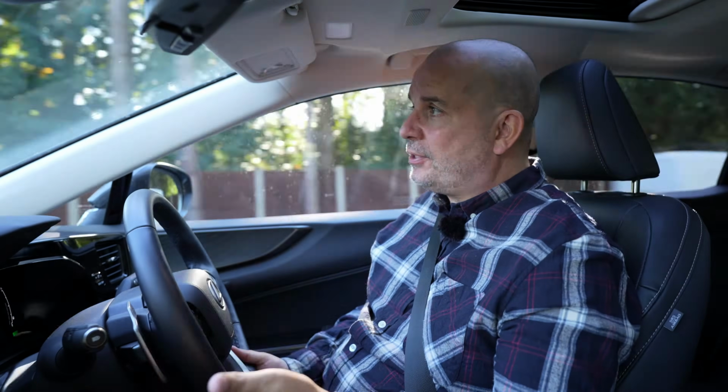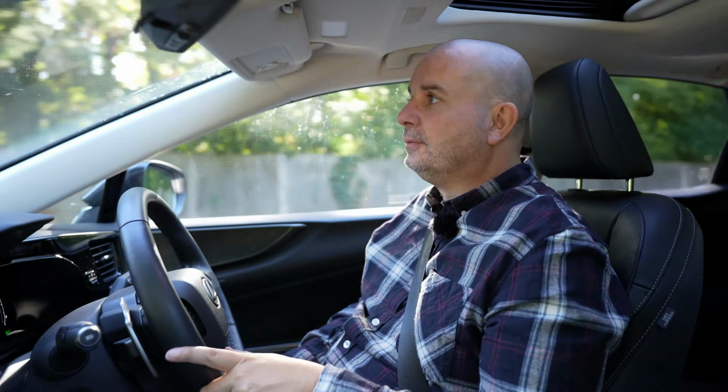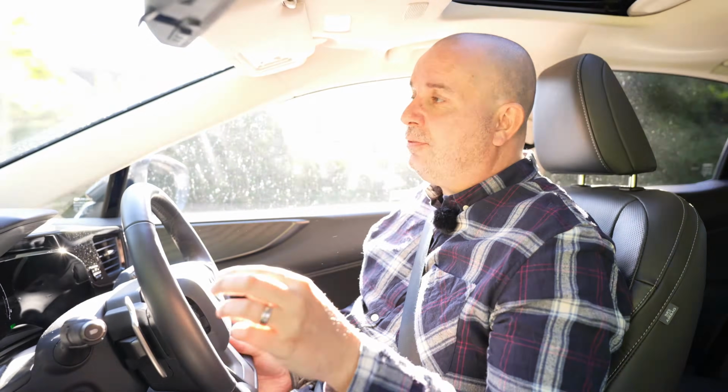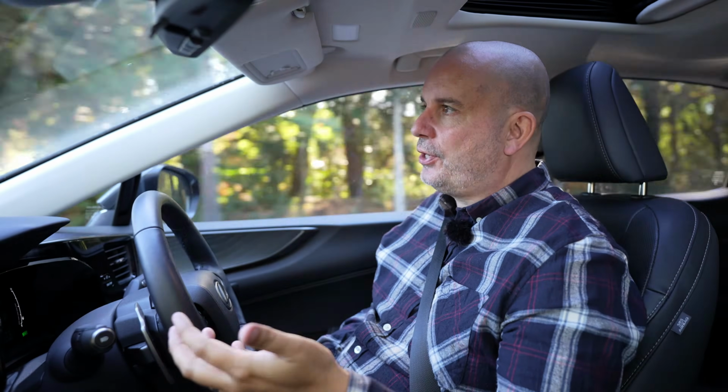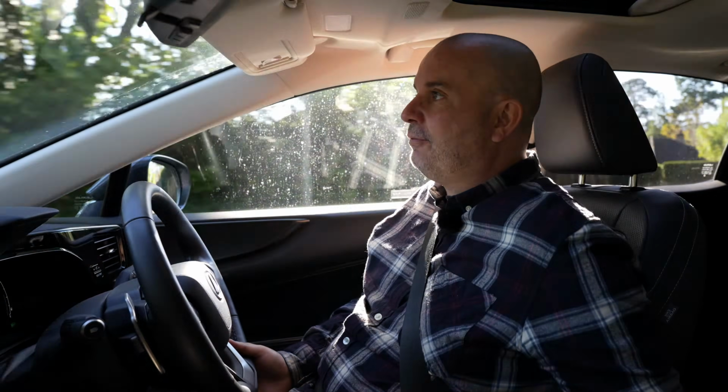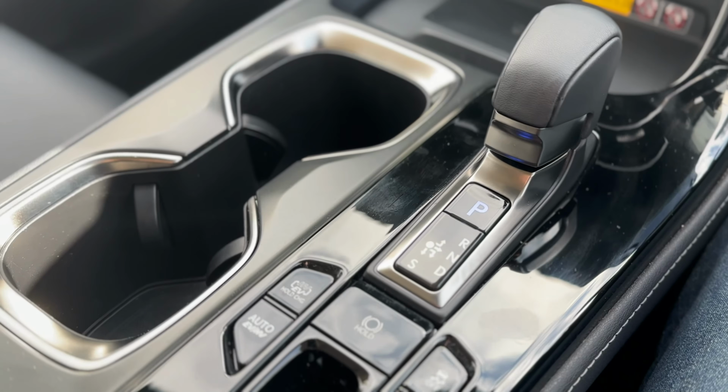So it will use a combination of the power sources to get you down the road in the easiest, most comfortable, most frugal way. If the EV power runs out and you don't have time to stop and charge, but you enjoy the EV power, or perhaps you're coming into a congestion zone where you want to run full EV, you can actually press a little button down here. You just hold it down for a couple of seconds and we're now in charging mode. So that's now using the petrol engine to charge the batteries.